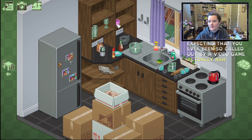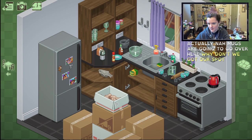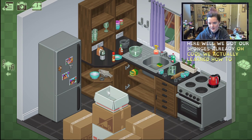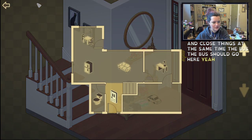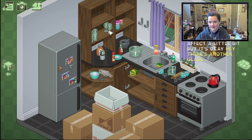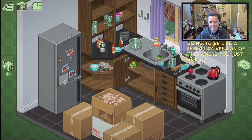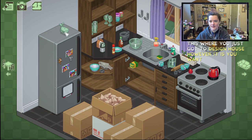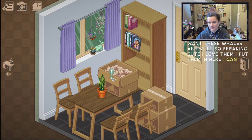Actually, nah. Mugs are gonna go over here. Well, we got our sponges already. Oh, cool. We actually learned how to open and close things at the same time. The bus. The bus should go here. It really does lose the effect a little bit. But it's okay. Okay, there's another glass. I really wish it would let me. I wonder if there's gonna be like a free play version of this where you just get to design the house however it is you want. These whales are still so free and cute. I love them. Can I put them in here? I can. Another goblet.